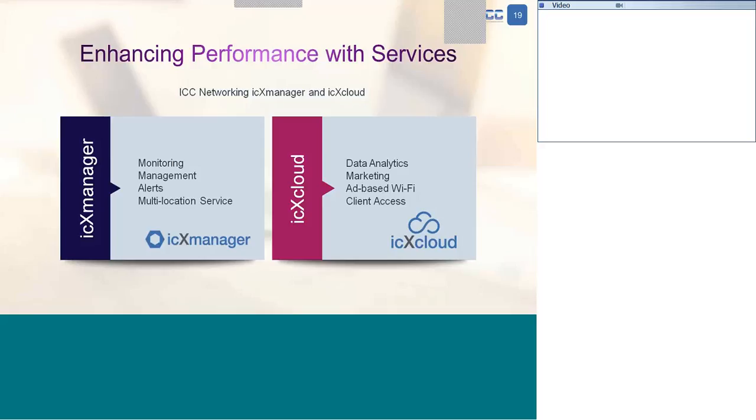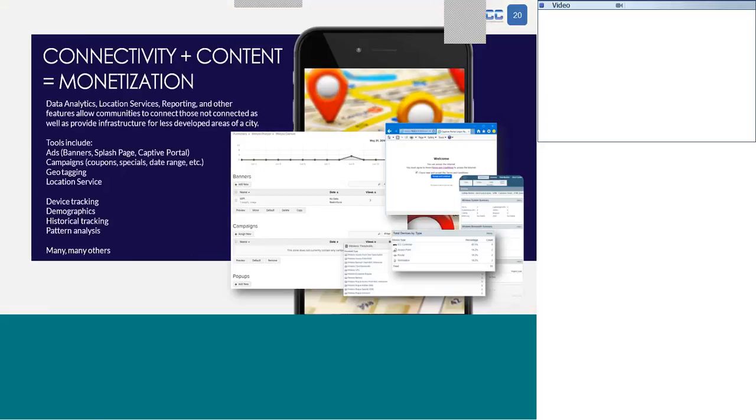The reason we have these two in two separate boxes is that typically most vendors either don't have a solution of their own, so they recommend someone else, or the solution they've put together must be used together so that they can charge an ongoing fee to the customer. These are separate because we don't charge an ongoing fee to the customer. Should someone not use the system, their access points, systems and controllers still stay alive and move forward. But the important thing to look at is the fact that connectivity and content does equal monetization, right?